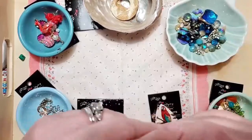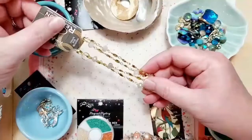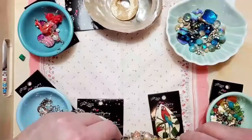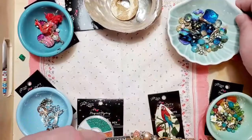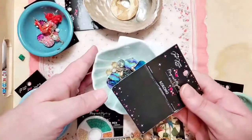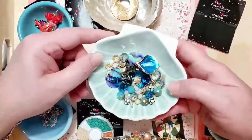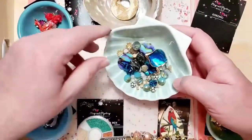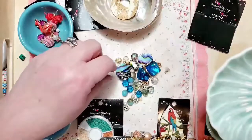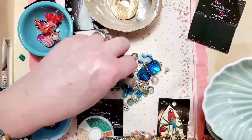And then we have the Tropical Chain Reaction. This is some beautiful chain in matching beige or cream color. That goes wonderfully with this mix. And then I don't want to forget this mix. This is the last mix of the box. This is called Kokomo. Look at all these luscious blues. Oh my gosh, reminds me of the ocean. I am going to dump this out so we can pick through it and you can see what's all in here. Gosh, I just love this.